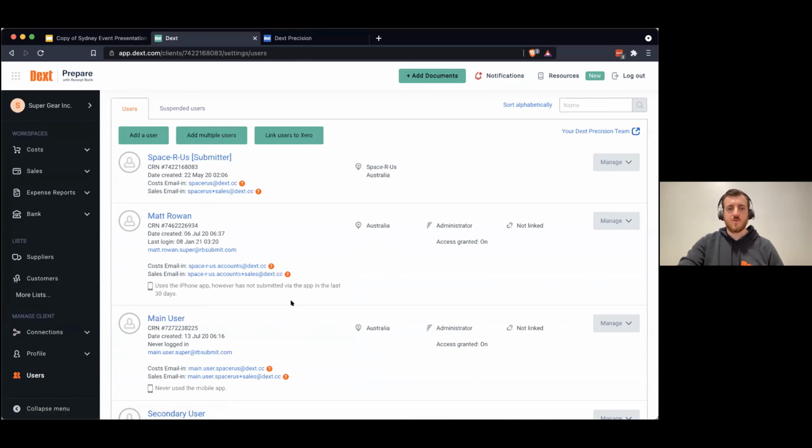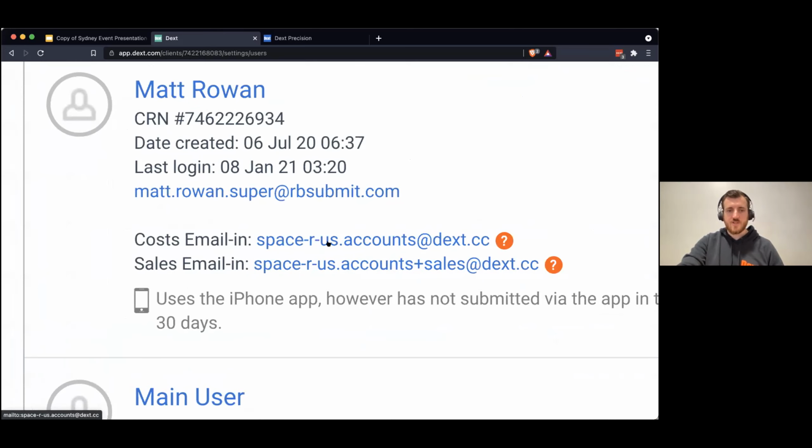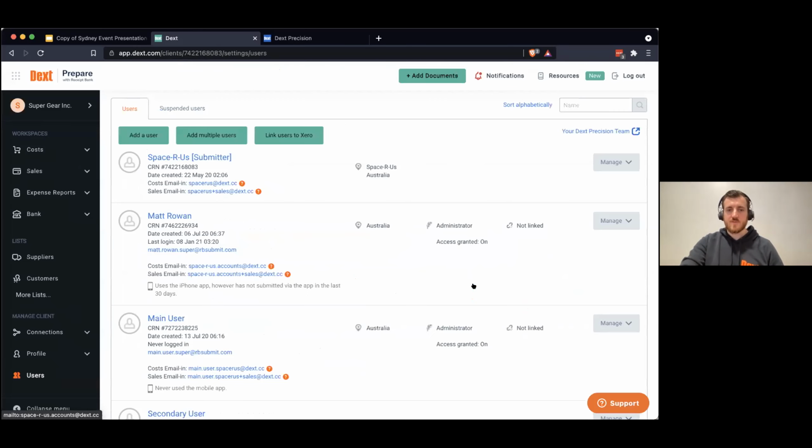Underneath each user profile that you create within the client file, and bear in mind, as an accounting practice, we give you an unlimited number of users within each business. So the idea here is you can create individual profiles for each staff member. And as a part of that, we'll create unique email addresses for each user. So what this means is if I wanted to submit an item as my user profile, all I need to do is email it through to spacerus.accounts@dextcc. And that will then allow the item to go through under my login.